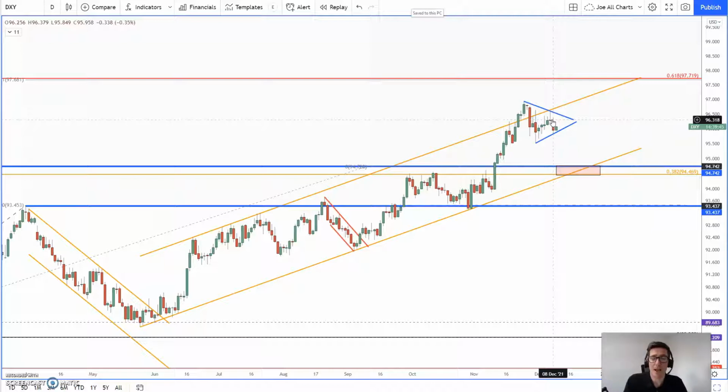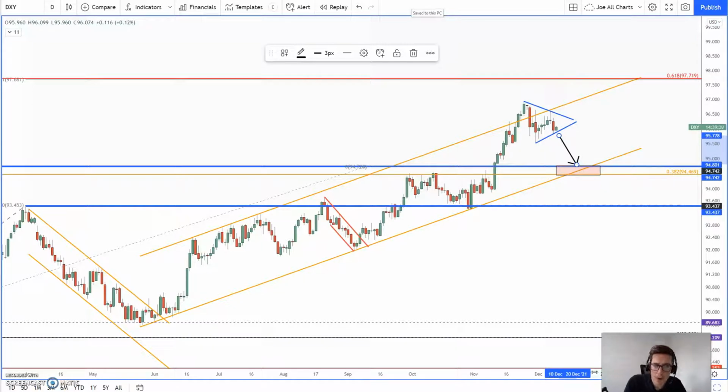If we see a break to the upside, then I'm thinking we're going to move higher in line with the dominant trend up towards our target of this 61.8% Fibonacci level at 97.72. If we see a break to the downside, so if we take out yesterday's low at 95.85, then more than likely what we are going to see is a continued slide to the downside towards the lower end of this bullish channel. We've also got some key supports around here at 94.80 and also a 38.2% fib at 94.47.